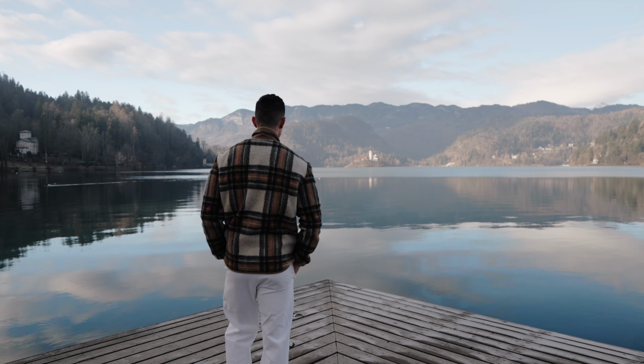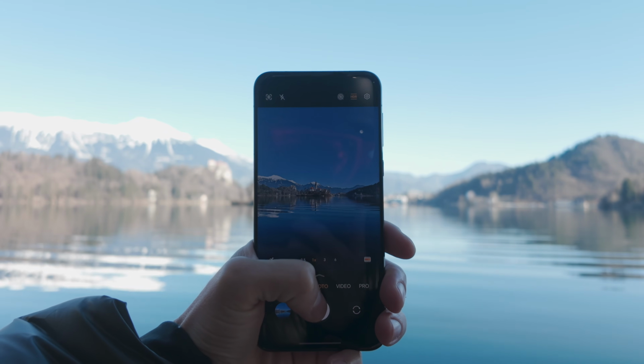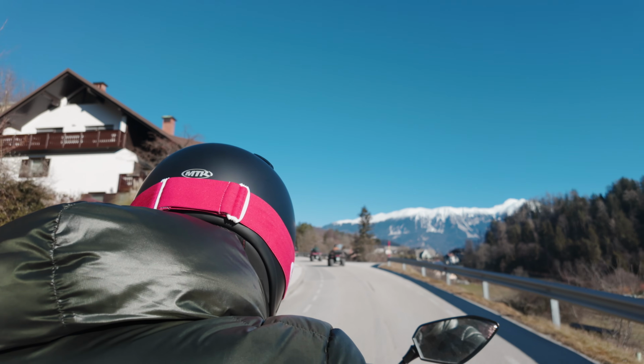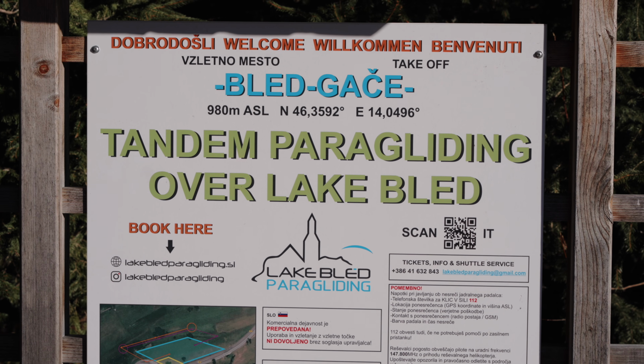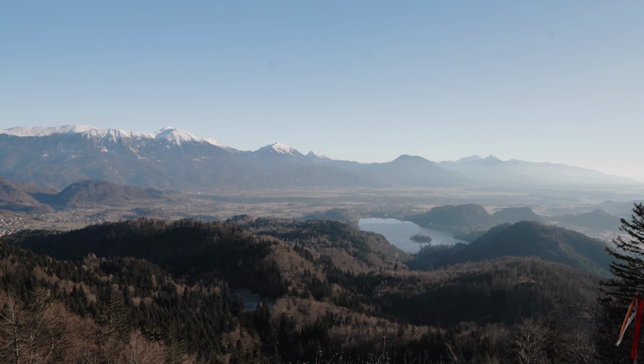I was actually at the launch for the Magic7 series in Slovenia, which was really cool. We did a bunch of activities. We got to test out the camera mostly. It was at this beautiful spot in Lake Bled where we got to hike up to this really cool viewpoint. We were actually supposed to go paragliding from this spot. This is like the little runway. You can see the little flags right there into this beautiful view. Whew. In the end, I chose not to go paragliding.